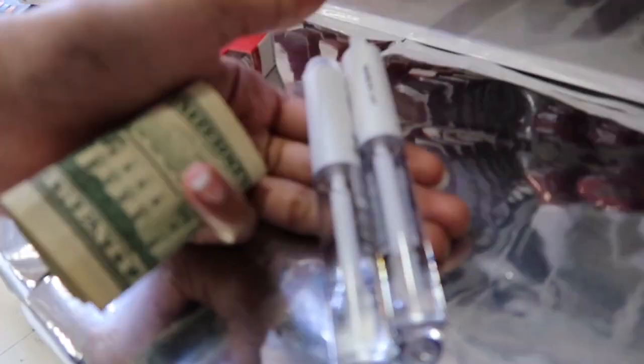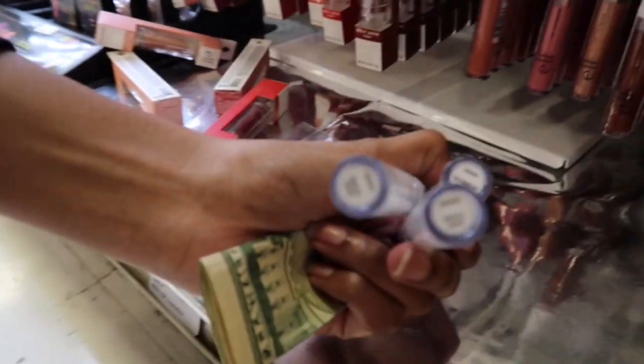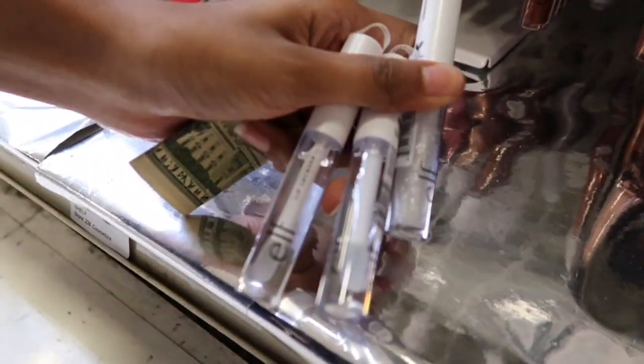Look at that. They always have it. Oh, look at that one though. Oh, this one's pretty. Okay, should I just get two clear? Or which ones? Because that one's pretty. Okay, I'm gonna just get two clear ones. That one's pretty, but I'm gonna get two.